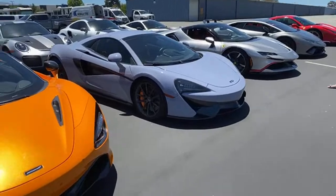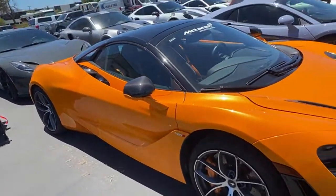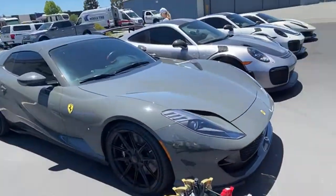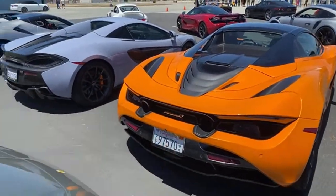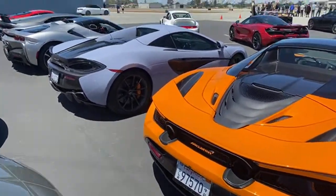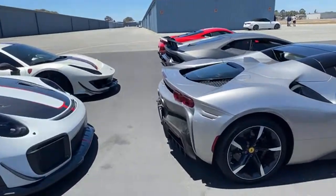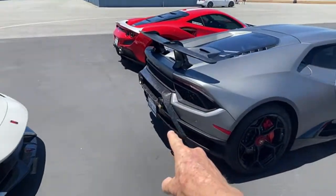But we did do a nice McLaren study, another 570. I see they're 720S. Check out the tailpipes on this. It's pretty cool. Oh, the 765 is the one with the 4 pipes. Oh, hold it. Hold the phone. Here's the Performante. There you go. I know that wing. I know that carbon fiber effect.